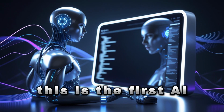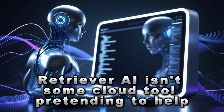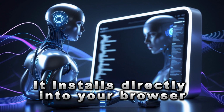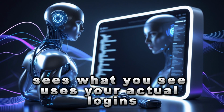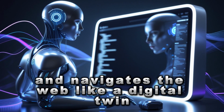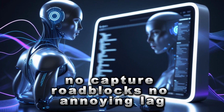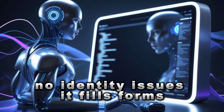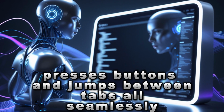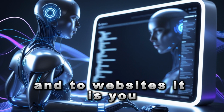This is the first AI agent that doesn't just act human online. It actually becomes you. Retriever AI isn't some cloud tool pretending to help. It installs directly into your browser, sees what you see, uses your actual logins, and navigates the web like a digital twin. No CAPTCHA roadblocks, no annoying lag, no identity issues. It fills forms, scrapes content, presses buttons, and jumps between tabs, all seamlessly. And to websites, it is you.